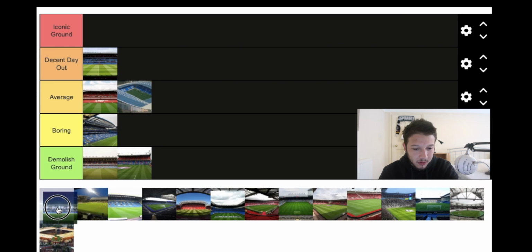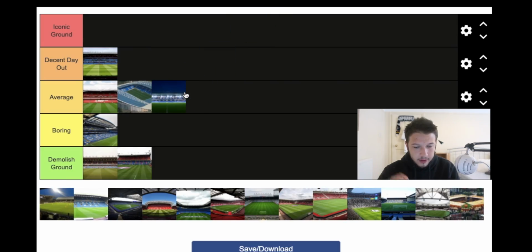Having said that though, Goodison Park is a little bit similar to White Hart Lane, just a bigger capacity, like the old White Hart Lane I'm talking about, but with a bigger capacity. And I like in general the infrastructure of it. It's between average or decent day out. I had a decent day out when I saw us beat Everton 6-2. There's no way Goodison Park is miles ahead of Stamford Bridge. So I feel like I've got to weigh it out a little bit here and just put it on average.